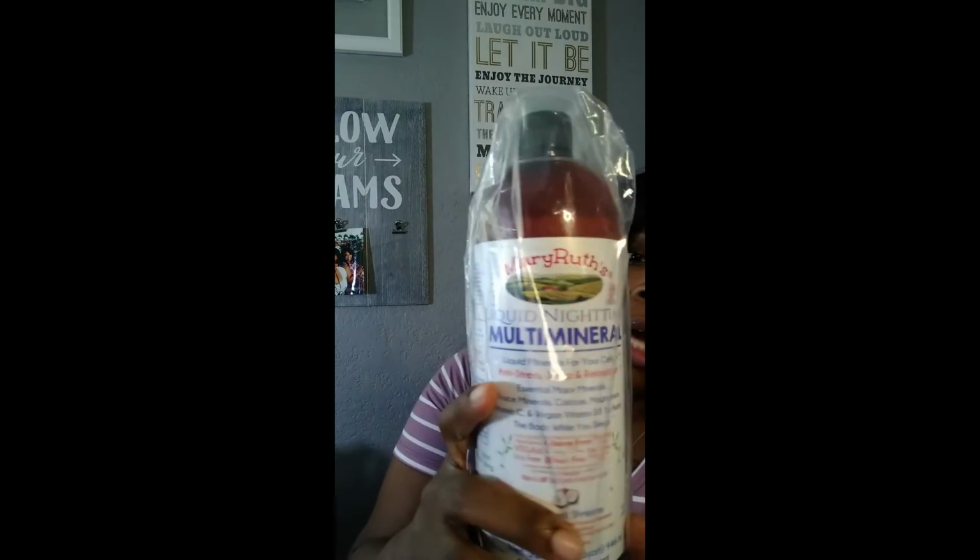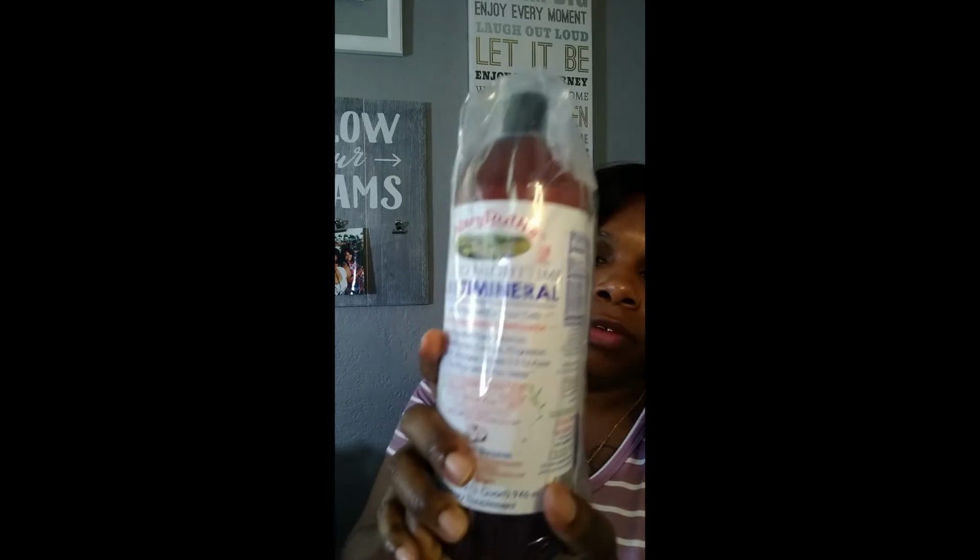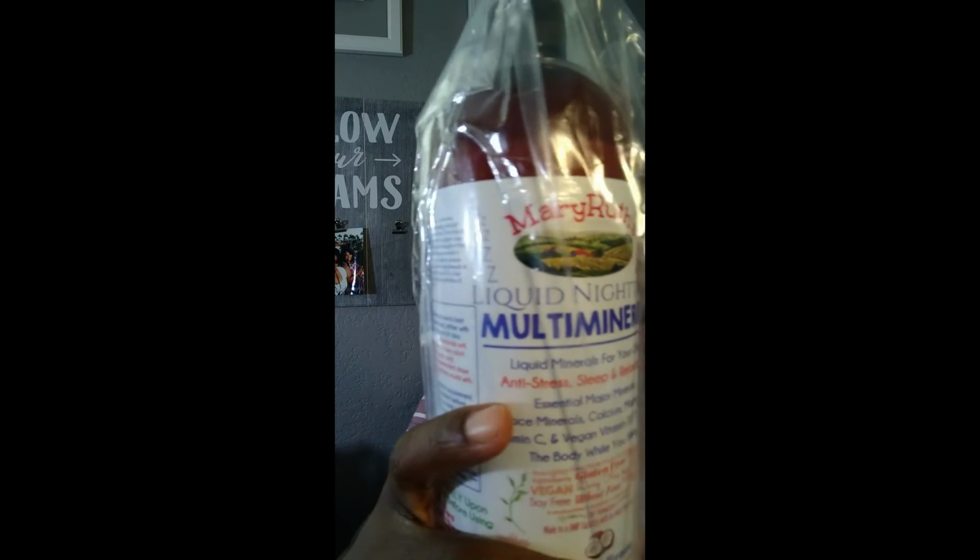And the big ticket purchase item is this. I looked up reviews because I had never heard of it a day in my life. Let me get closer. This is Mrs. Ruth's Liquid Nighttime Multimineral. Liquid minerals for your cells. Anti-stress, sleep, and relaxation. It was different ones. This is the one I went with. Essential major minerals. Trace minerals. Calcium, magnesium, vitamin C, vegan vitamin D3, to assist the body while you sleep.